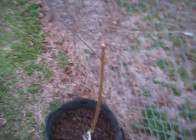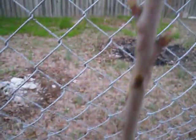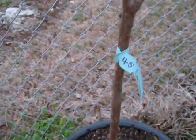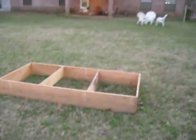And this one's not swelling yet though. This is my Coral Champagne cherry tree, which is starting to swell buds too. Not quite fully out of dormancy, but it's breaking. So hopefully we'll get some good stuff from it. These are my raised beds. They don't have anything in them yet, so we're not worried about that.